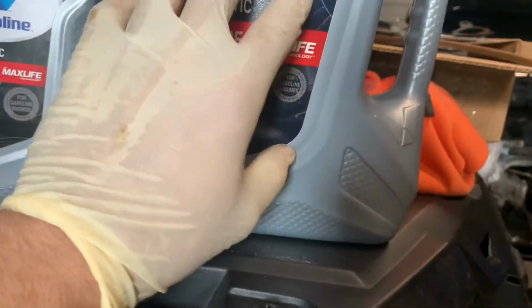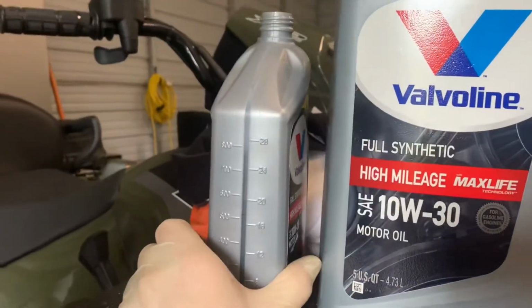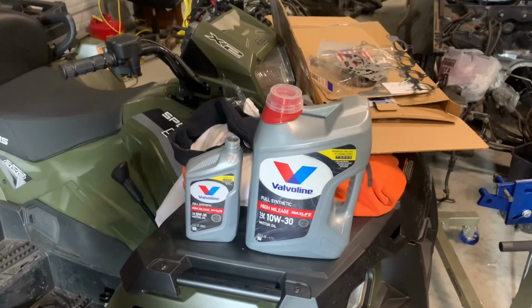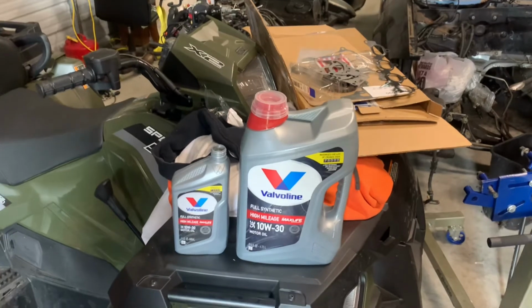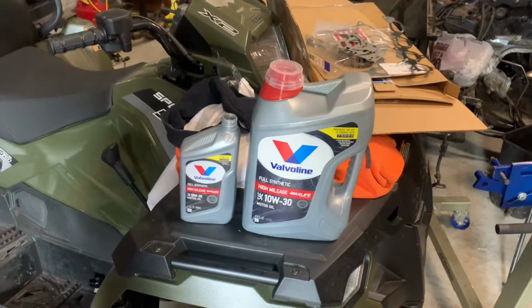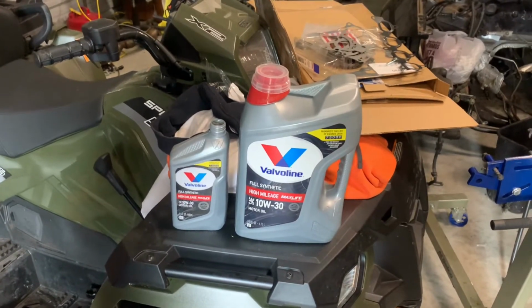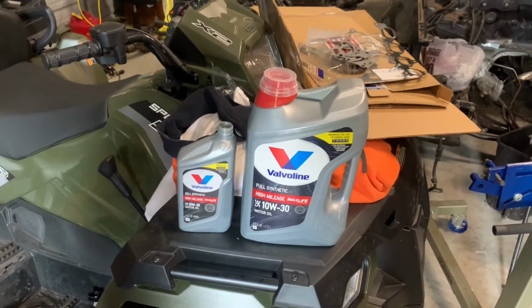The truck takes 6 quarts, so I got the big 5 quart jug, and then a single quart. I've already used some of it because I filled up my oil filter. I use a K&N oil filter. The type of oil you run and the oil filter doesn't necessarily matter, but with my truck having so many miles on it, I'd like to have the reassurance of a higher dollar and a little bit better oil. So I went ahead and chose Valvoline, and K&N is more of a higher dollar filter. I think the filter was $20, so I went ahead and bought that as well.